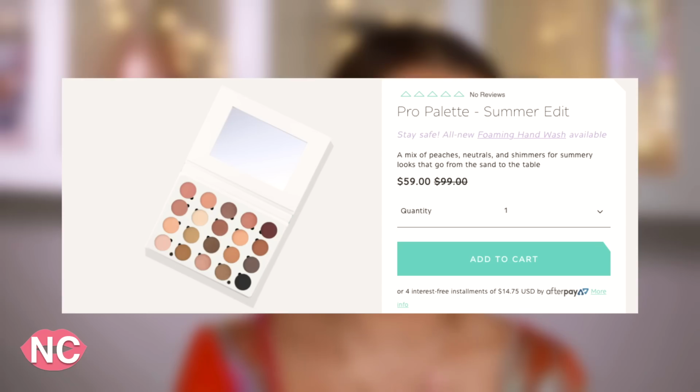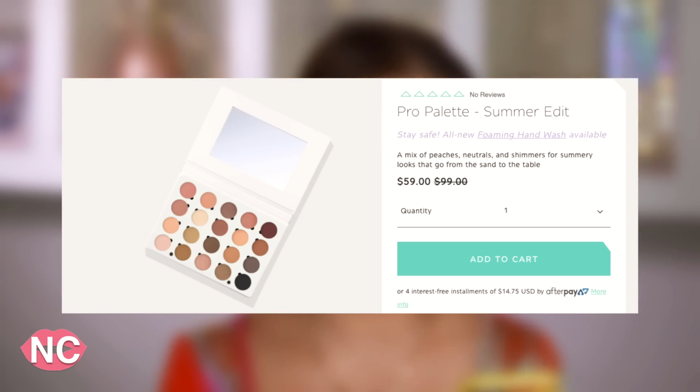Next up on the list, we have Ofra's Pro Eyeshadow Palette. Now, I saw this being advertised all over my feed, obviously, because I follow them and I follow Trend Mood and hot makeup news things, because I want to know what's coming out. I want to be in the loop. I want to know the hot goss.